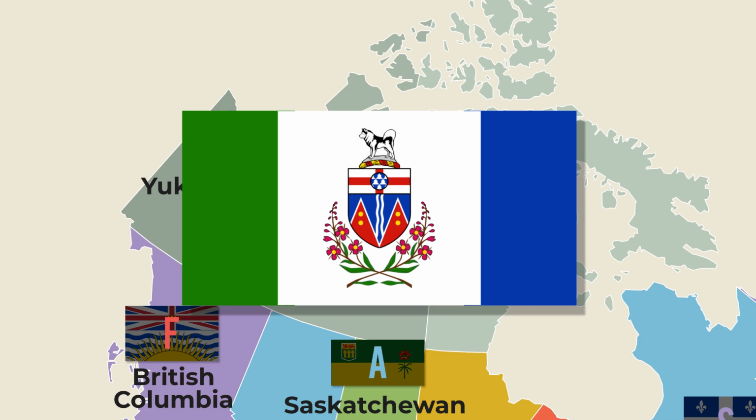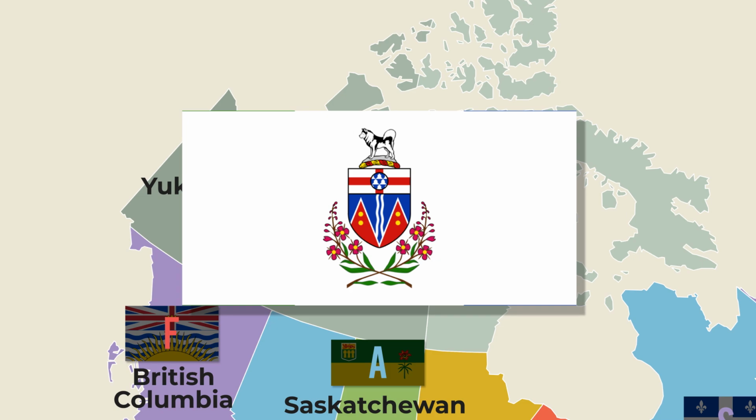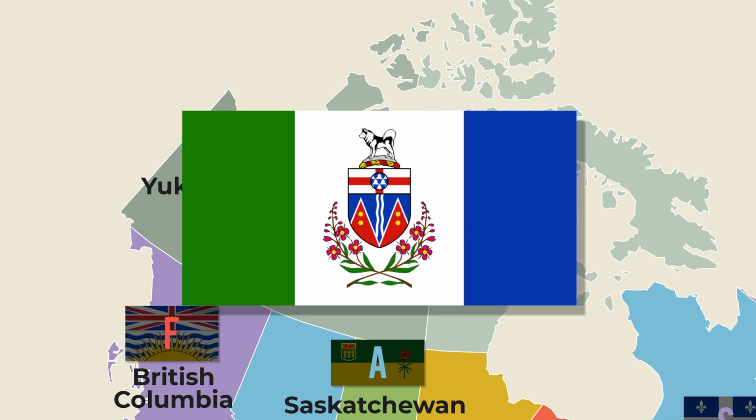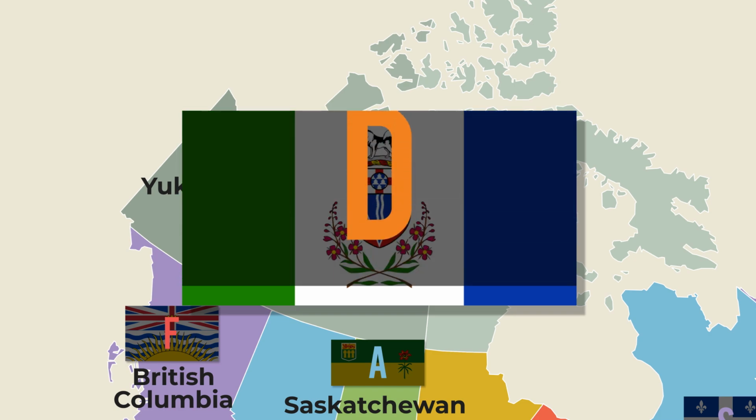Honestly, if they removed those and just had the shield on a plain white background, this would have been an A for me. I mean, it's the Yukon. It snows a lot. White would have been perfect. The green is supposed to represent Yukon's forests, and the blue its rivers and lakes. But like I said, I think they just ruin it. The coat of arms is already a bit too busy, and the stripes just make it even more busy. Too much going on, so sadly, I'm going to have to place it in D.